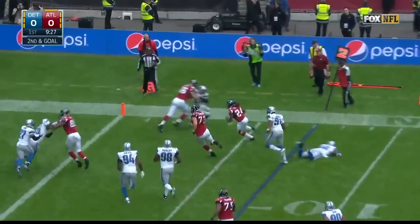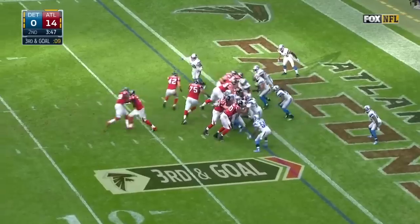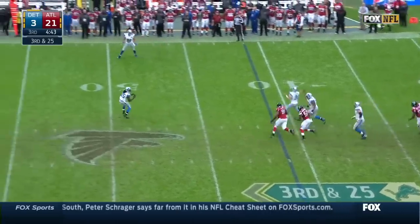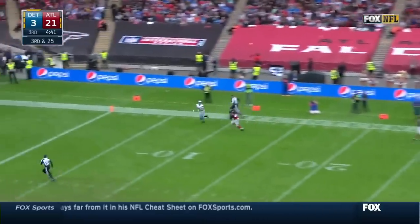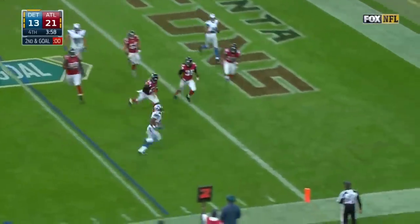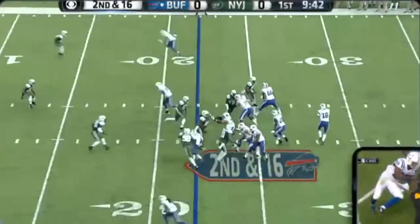Nice catch, and play faked back to the end zone. Jackson this time. He's looking for that shot down the field, and there is Golden Tate. Fake it to Golden Tate, and that is a touchdown. Davis into the end zone.